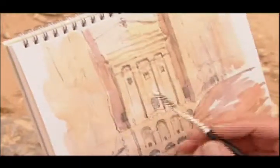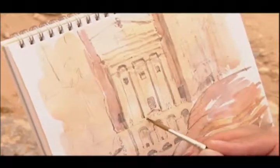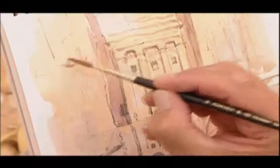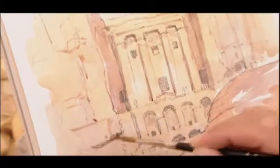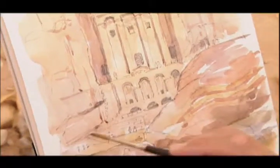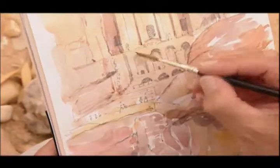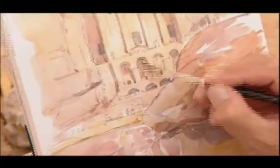Then we've got this piece here, little bits and pieces. A few marks around here for the rock. Show the rock coming down. It's got some nice long pieces there. And a shadow there. In there. There.